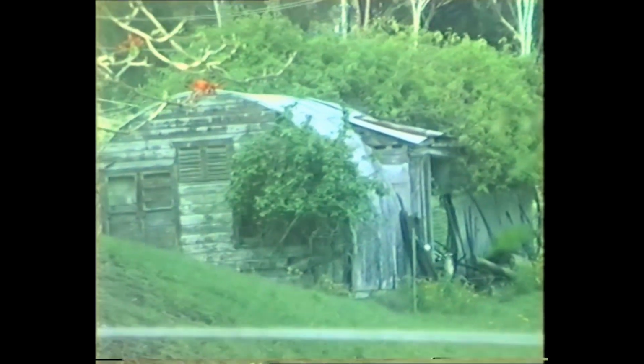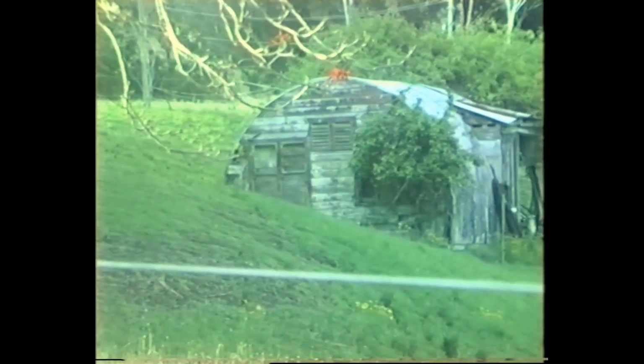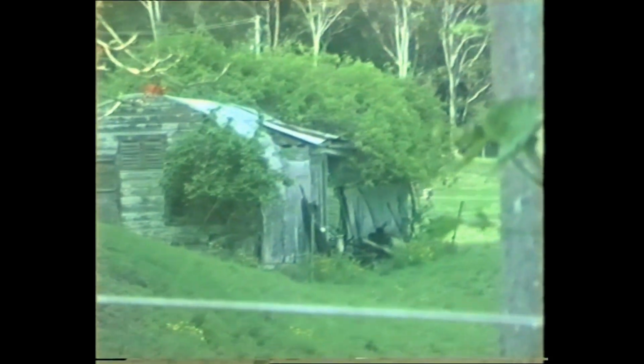There you go. Zoom right in on it. And it looks to be not in a great state. It's in a bit, I'd say a bit better state than the shack up the road that I filmed earlier. Gonna get up a bit closer now. Gotta keep a distance from the fence because it's an electric fence, of course.